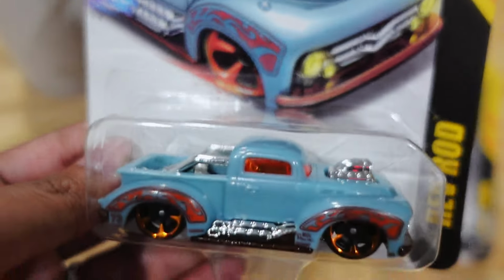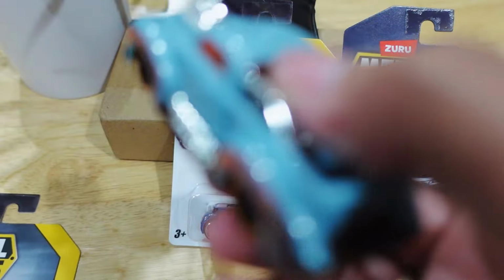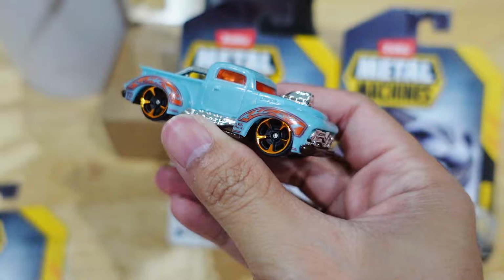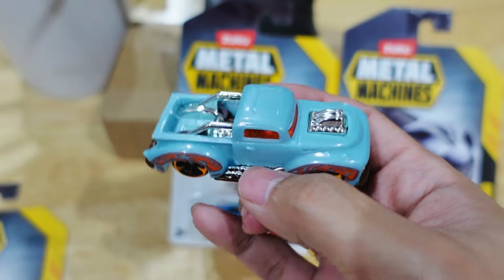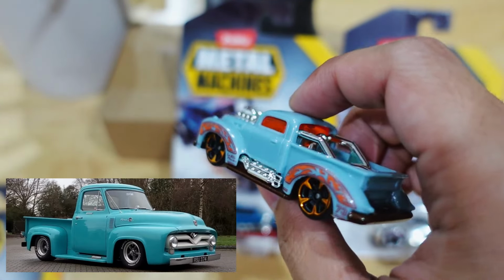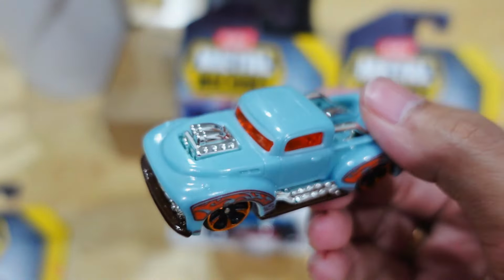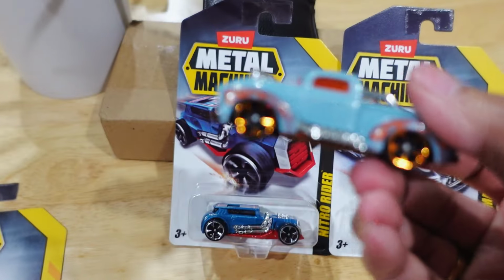So let's take a look at the Metal Machines here. This is the Ref Rod. Let's open this. Poke it a little bit, then there we go. There it is. That's the Ref Rod, looking like a 1940s, 1950s Ford truck. This looks like the F100, but with a really crazy engine right there. Even Zuru did the engines pretty well too. Look at that. It's pretty nice.